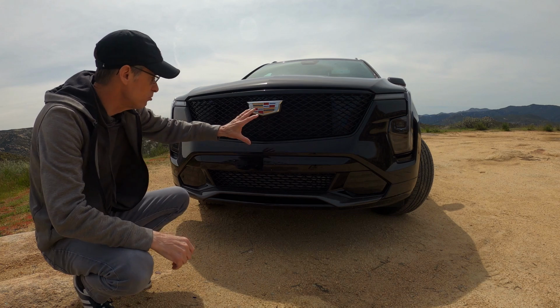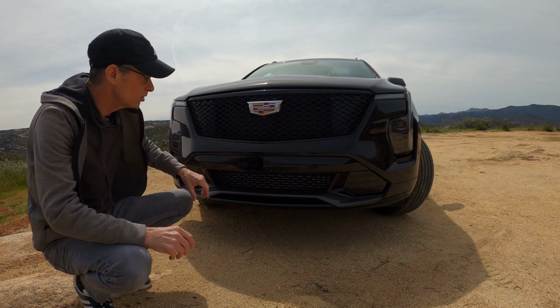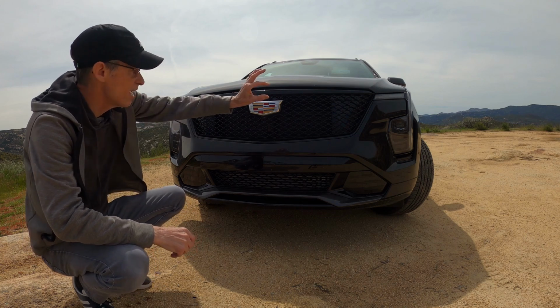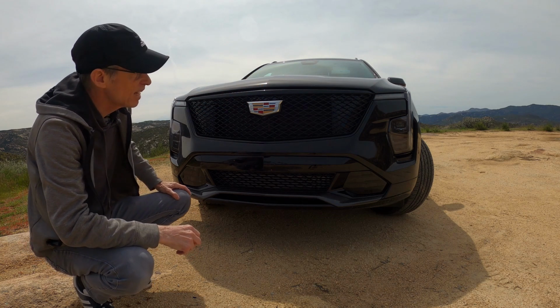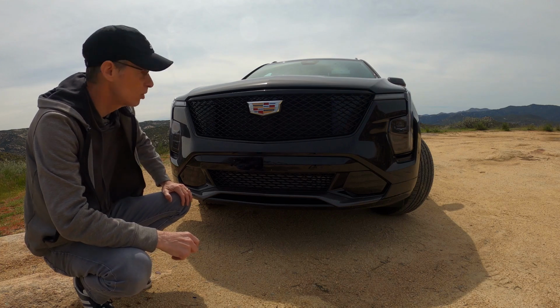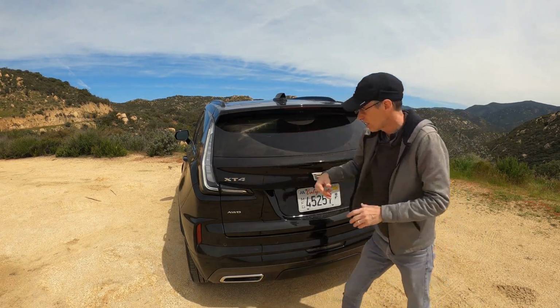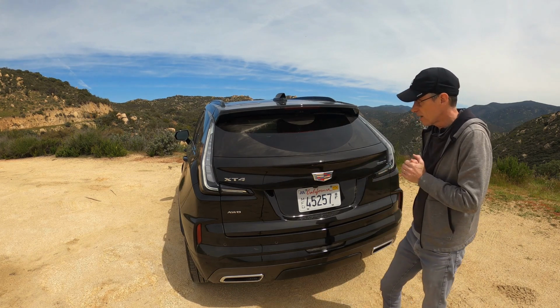Up front there's a slightly redesigned fascia here, and they've made this motif more horizontal. Each side you get these nice sort of narrow slit type LED headlights extending vertically down the side of each one. I think it looks pretty cool. So the back has been slightly refreshed as well. You get these L-shaped sort of rear lights here.